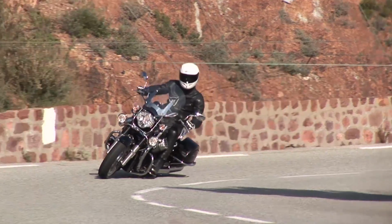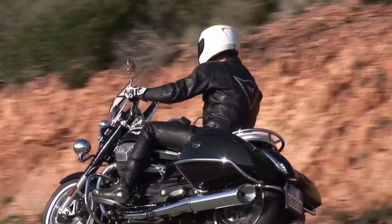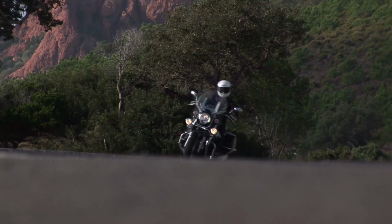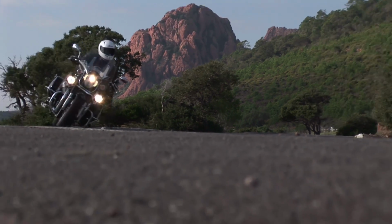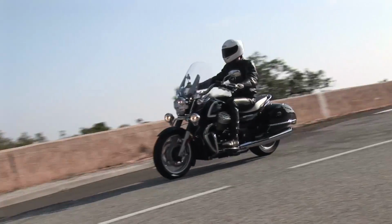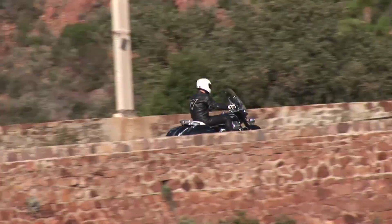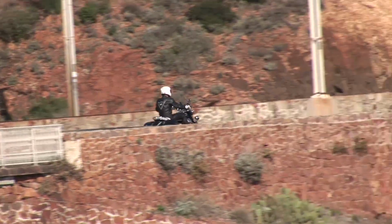One aspect of the chassis that's particularly impressive is braking. Got plenty of power from big discs up front and radial Brembo calipers, another disc at the back, and there's a very good ABS system as well. I was a little bit surprised there's no link system, which Moto Guzzi actually pioneered decades ago back in the 70s with the California and other bikes. But for such a big heavy bike it stops very hard.